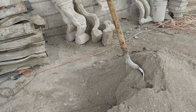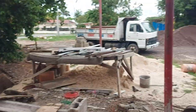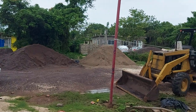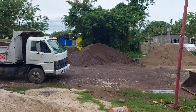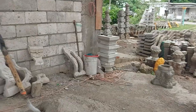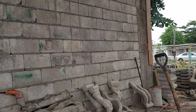If you go back to a video where I was showing you, we use three different sands. We use the white sand, the river sand from Clarendon, and the granite sand to bind all together to give it a smooth, strong, hard, tough concrete. And it works, people. Trust me, it works.